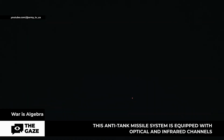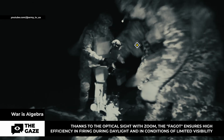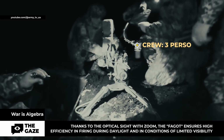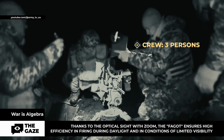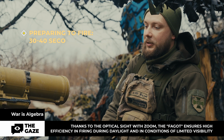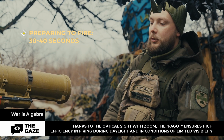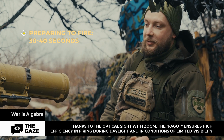The Faggot anti-tank missile system has a night vision device that allows it to shoot at targets both day and night. The ATGM is operated by 3 people, a section chief, a gunner, and a service number who feeds the ammunition. We attach the rocket, take it off, set the sight. When the coordinates of the target come in, we take the safety off and fire. All this takes about 30 to 40 seconds.